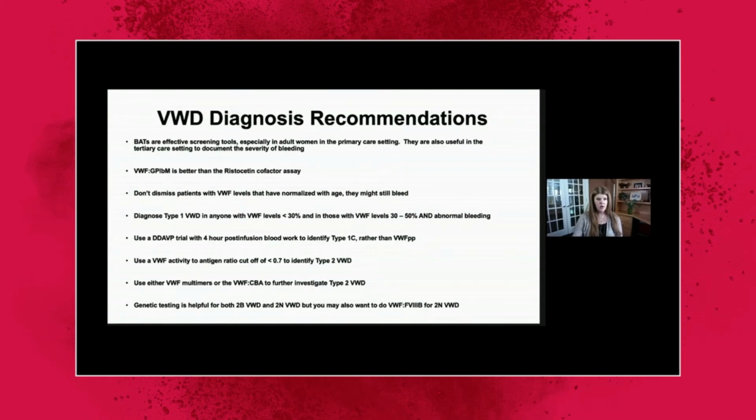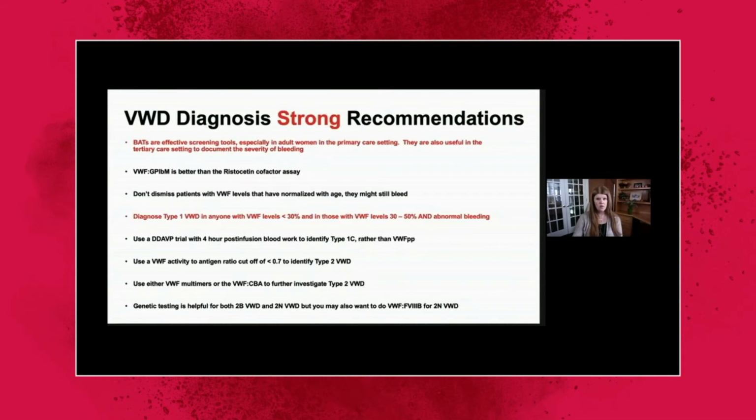Use a DDAVP trial with a 4-hour post-infusion time point to identify type 1C rather than the VWF propeptide assay. Use a VWF activity to antigen ratio cutoff of less than 0.7 to identify type 2 VWD. Use either VWF multimers or the collagen binding assay to further investigate type 2 VWD. And genetic testing is helpful for both 2B and 2N VWD, but you may also want to do the VWF factor VIII binding assay for type 2N. Only 2 of these recommendations are strong. The rest are conditional because of low quality evidence.